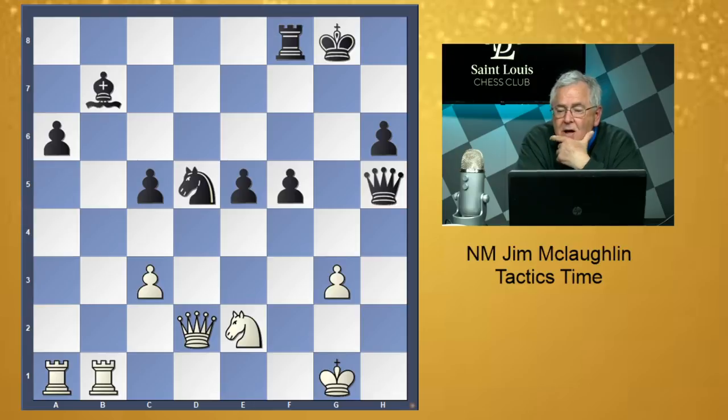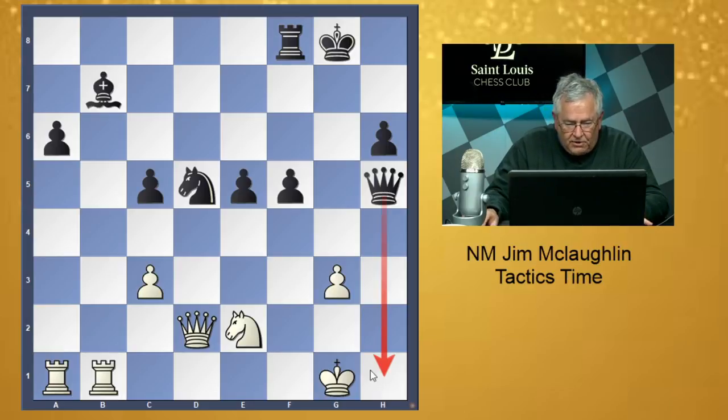This time, these are a couple Chinese players. I never heard of either one of them. Nanlin versus Zill back in 1988. And this time it's black to play and win. At one glance at the position, you can see black does have some nice attacking chances. Right off the bat, there's a potential.